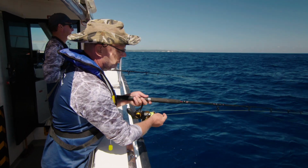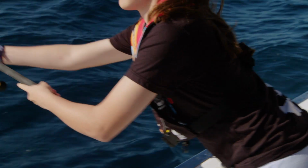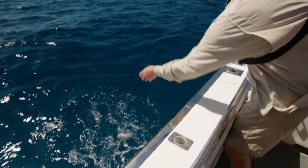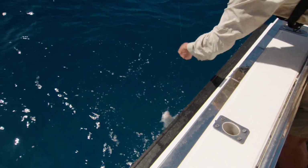Fishing light means we're picking up lots of different fish and having more fun doing it. We've got a trevally here, a bludger trevally, but a great fight on these guys.